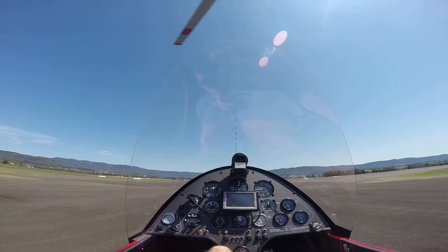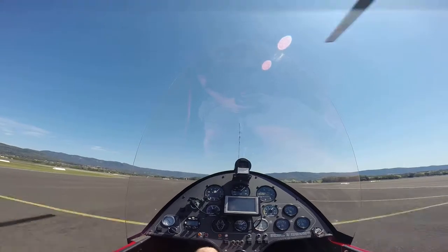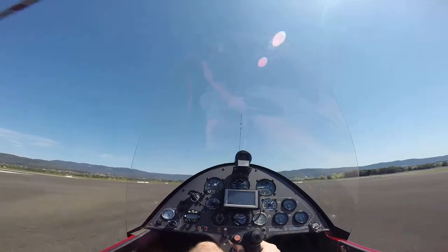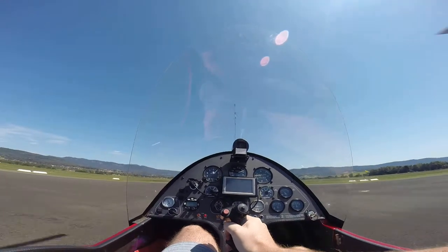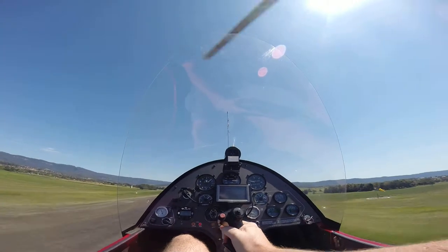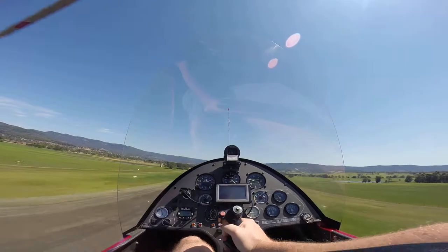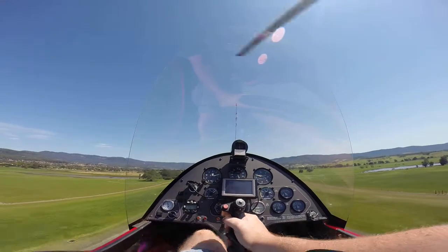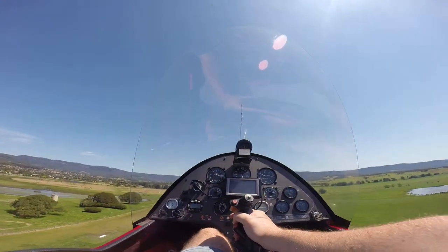A bit more power, Nick. We've got plenty of rotor speed. I was waiting for your call. Traffic Wollongong, Jabiru 5089, turns final 26 for a full stop.